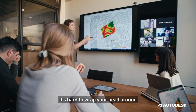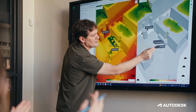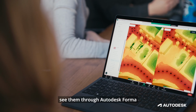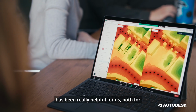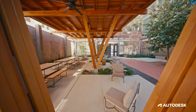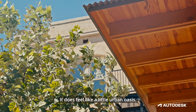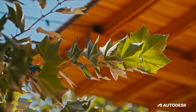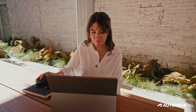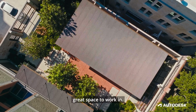It's hard to wrap your head around quantifying certain numbers and experiences. Being able to really visually and clearly see them through Autodesk Forma has been really helpful for us, both for certifications, but also just to create good design. It does feel like a little urban oasis. And you can really feel how these tools work in real life. It's made a huge impact on making sure that we have a really great space to work in.